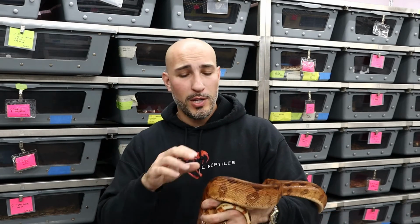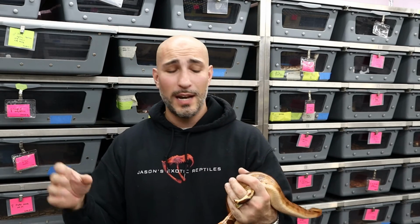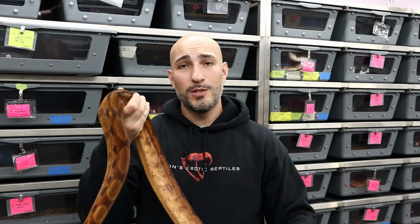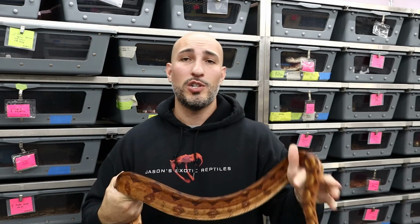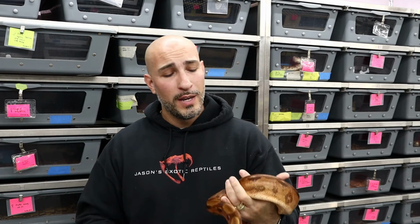Same thing as a baby, but you will see bad husbandry practices projected on an adult animal much easier than you'll see on a baby. A baby can kind of hide those bad husbandry practices for a long time, but an adult, as they grow, as the time continues, those bad husbandry practices specifically start to show on that animal. So that's the type of stuff you need to be aware of, and you'll know it.